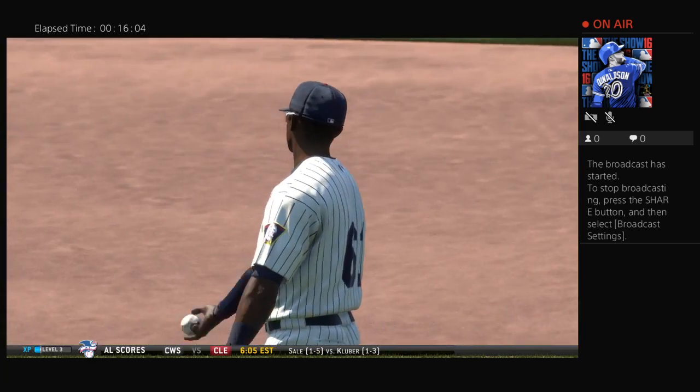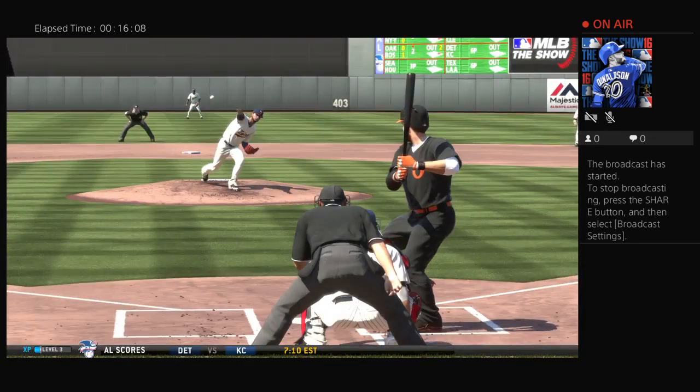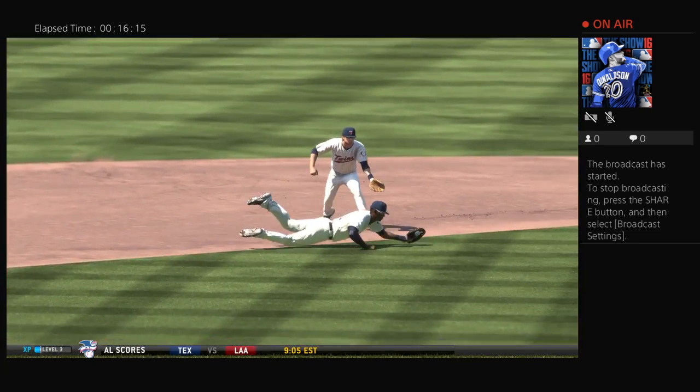Lays himself out and makes a spectacular catch. Yeah, there's a ball right there, not hit very hard, so he's got to cover some ground in a very short amount of time, and he lays out there to pull it in. Nice play.